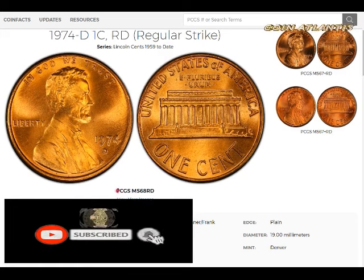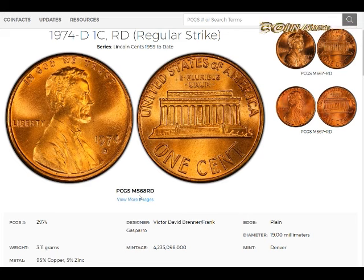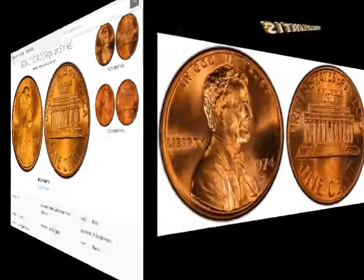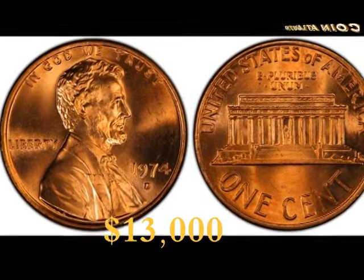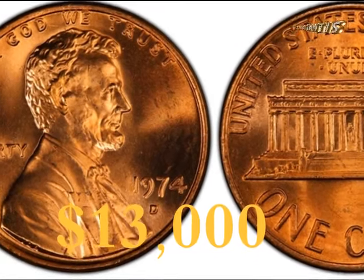Here's an overview of the current 1974 D mint mark brown penny values. The valuation of 1974 D red brown as well as 1974 D red pennies are more or less the same as 1974 no mint mark pennies. But the cost of MS68 plus red penny is about $13,000. So, if you have a good condition coin, you might be able to sell it for a better price.